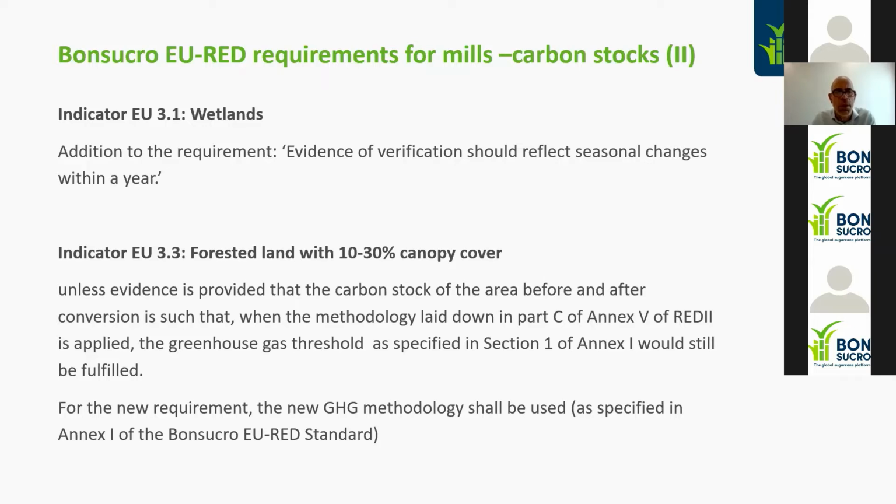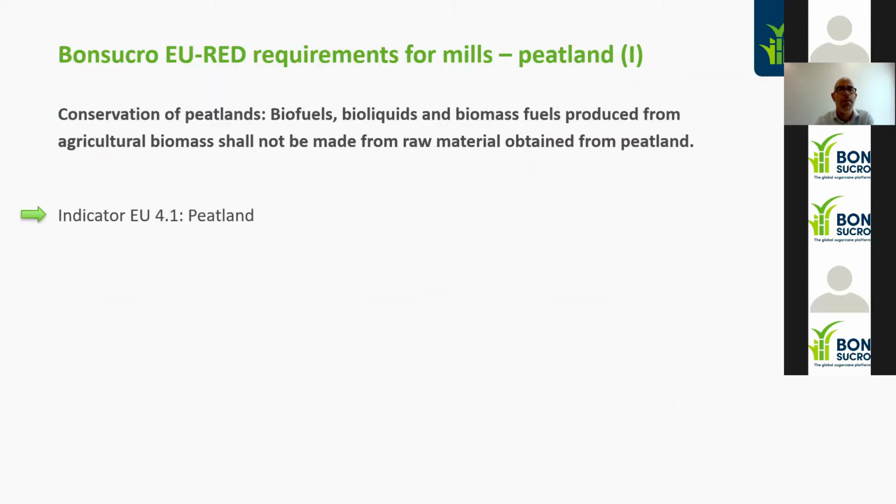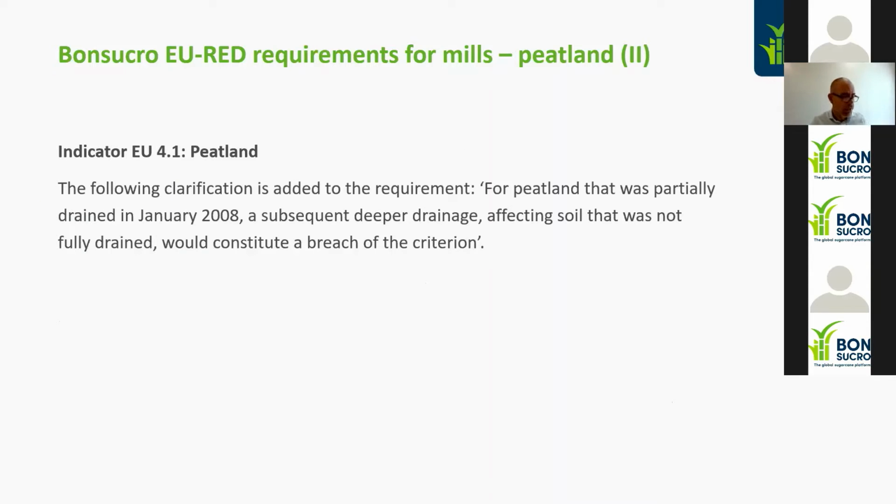What is new in this requirement is that for this requirement, the new greenhouse gas methodology shall be used. So not the old greenhouse gas methodology, which you're used to, but the new greenhouse gas methodology. As I said, I come back to the greenhouse gas methodology later in this presentation. So again, that's a pretty limited change to the requirement, I would say. And then finally, in the land use criteria, there is obviously the indicator on peatland, and that was there already. It's not a new indicator, but this indicator has been clarified in the new Bonsucro EU-RED standard.